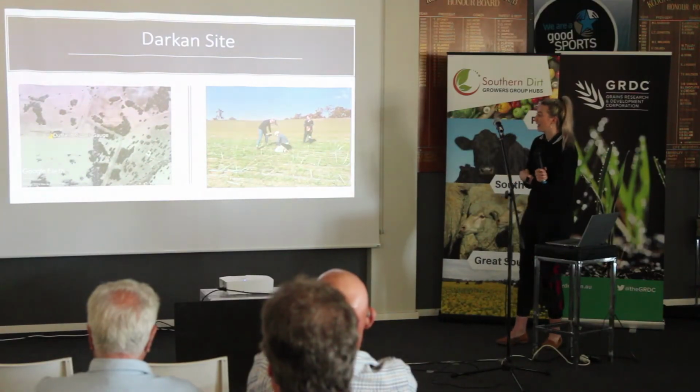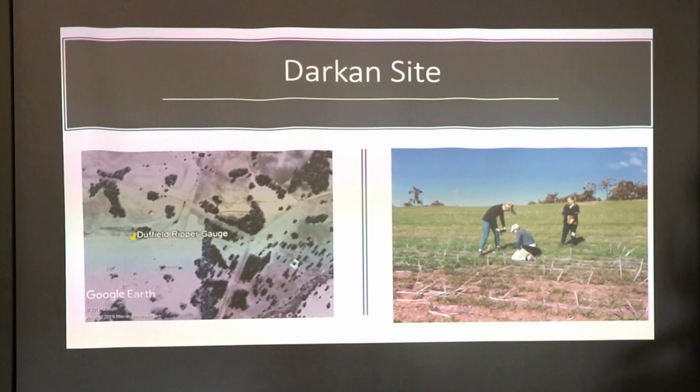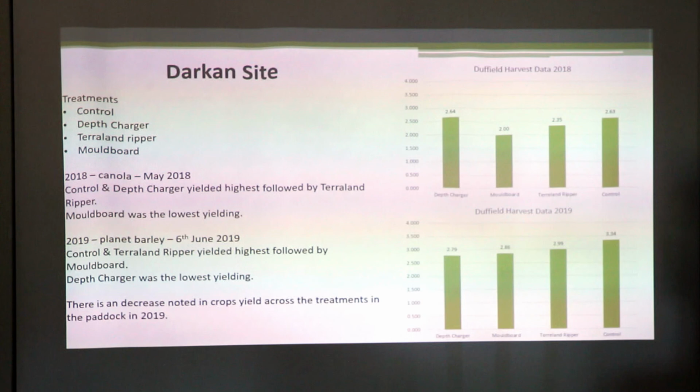Our Darkan site, hosted by Paul Duffield. Here we had a control, a depth charger, tail and ripper and a moldboard plough. In 2018 we had canola and that was seeded in May. The control, you can see we've got the 2018 data. The control and depth charger yield is the highest, followed by tail and ripper, and the moldboard plough was the lowest yielding.